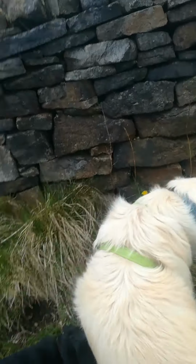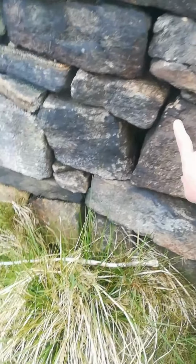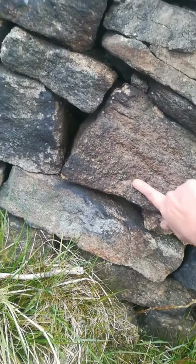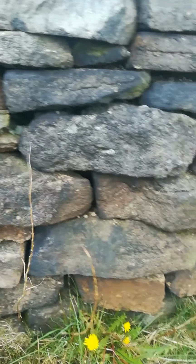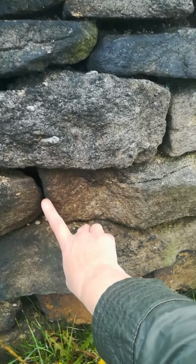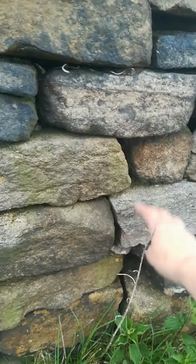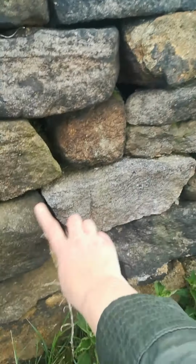Now we've got another potential, we've got the tail there. We've got natural lines in the stone. We have natural shaped stones. That could be a fish body. Find a little part of, say, that stone to put there in a wall, and we have a beautiful trout. Do you get where I'm coming from with this?